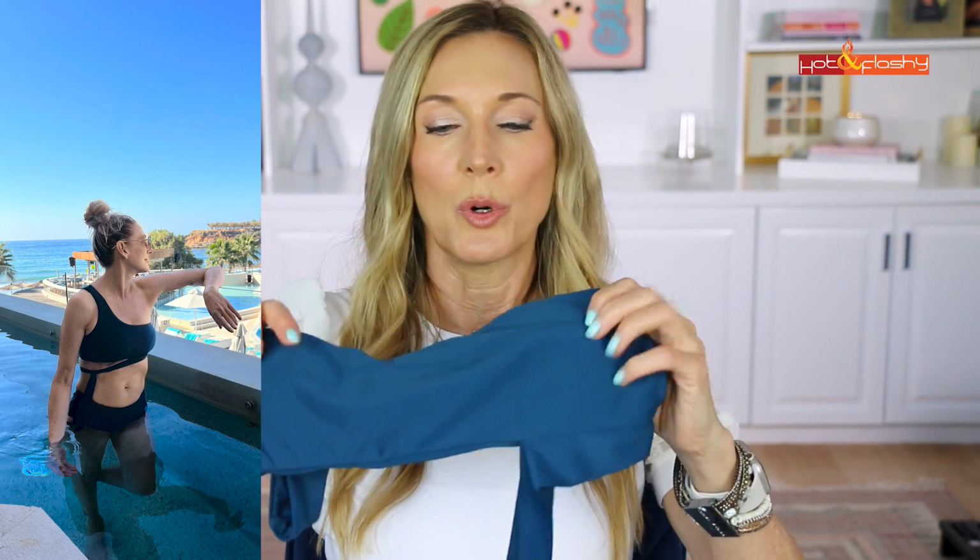I showed this to you guys on my Instagram story and so many of you loved it and wanted a link to it. I did link it there, but this is just beautiful. It's a one shoulder strappy thing and then this guy ties over here. So it's really modern looking. It's a great looking bathing suit. It gives you enough support. It has kind of squishy cups in here.